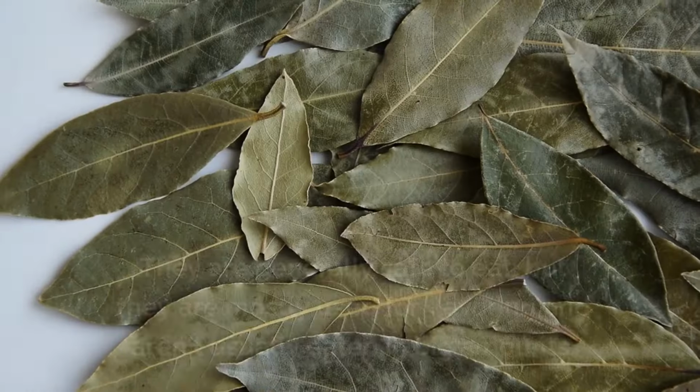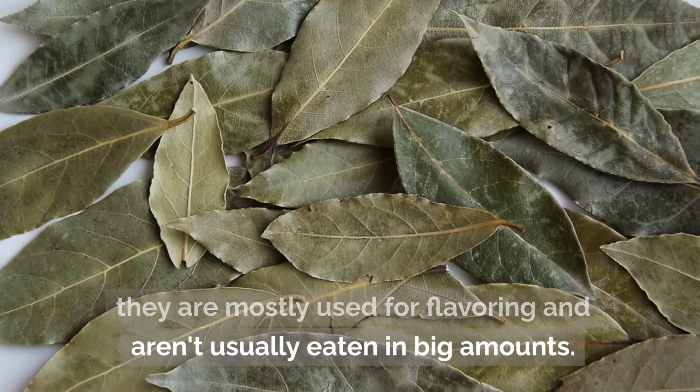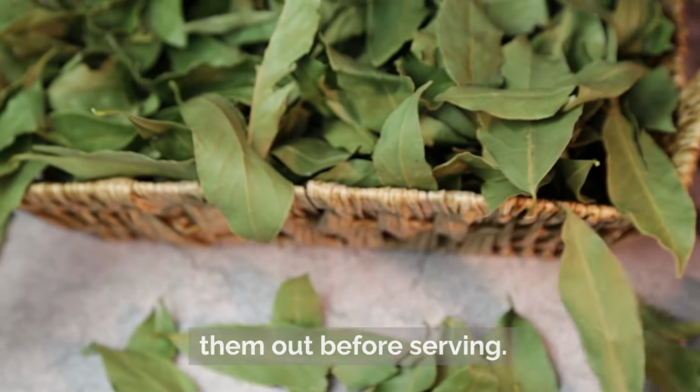Bay leaves. They are generally safe to eat, but they are mostly used for flavoring and aren't usually eaten in big amounts. As you need them in the kitchen, take them out before serving.